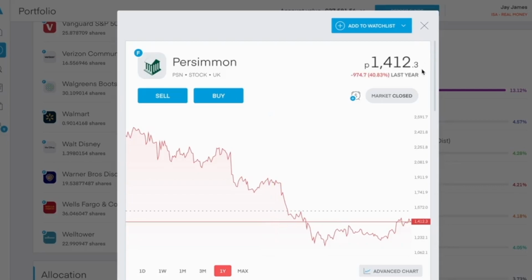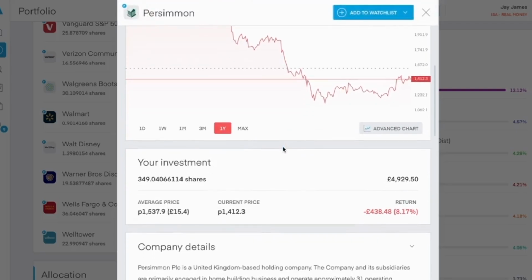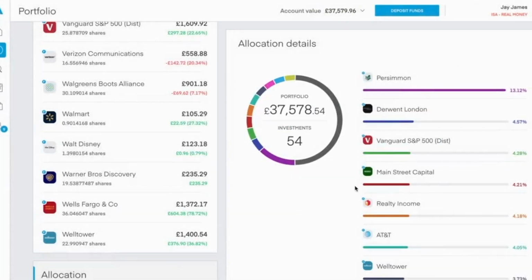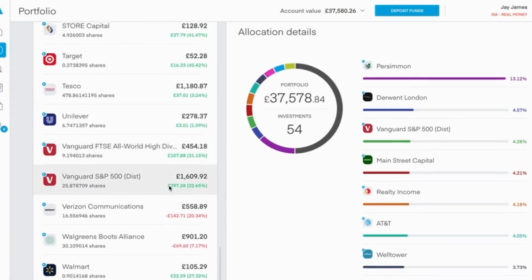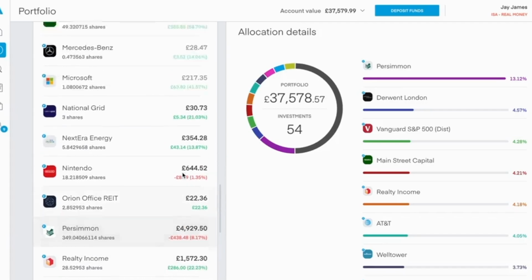My personal belief, others may have a different opinion, but I do believe that Persimmon is a company that's able to at least get to the £15 or so, and hopefully all the way back up to the £18 mark. We can see currently I have a return of negative 8.17%, but it's my largest holding to date, which is why I wanted to focus on Persimmon. There's other companies out here. All the companies in the green are performing well, and the ones in the red are underperforming.